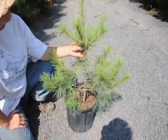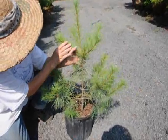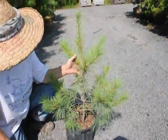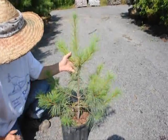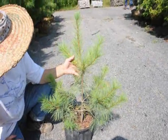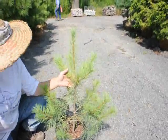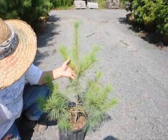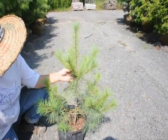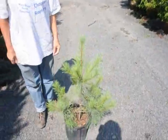This is a 3-gallon pot. Its growth this year was this lighter color. You can see from here to here is how much growth this little plant put out. Or on the ends you can see how much growth this plant put out. Small plants like this, if it has a good season like this season has been, will put out just about 1 foot of growth. Plants do best with a nice moist soil.